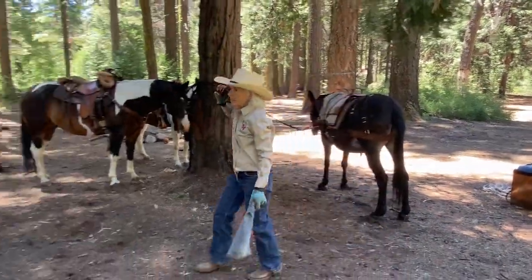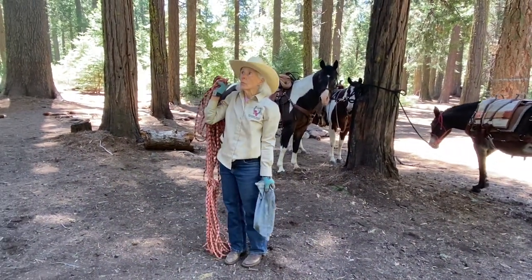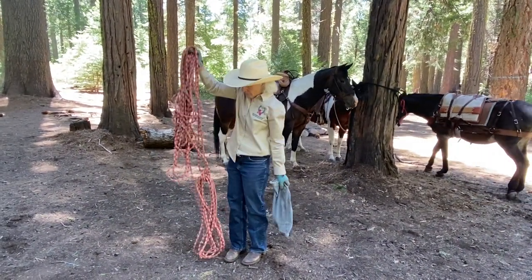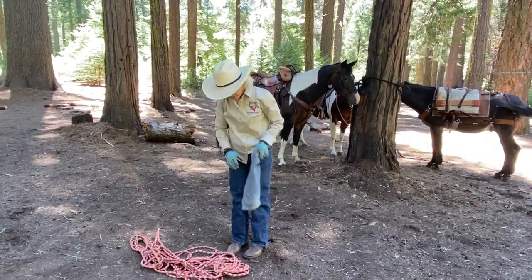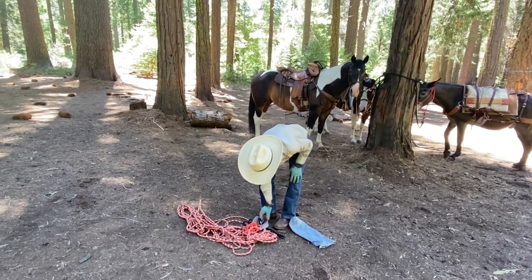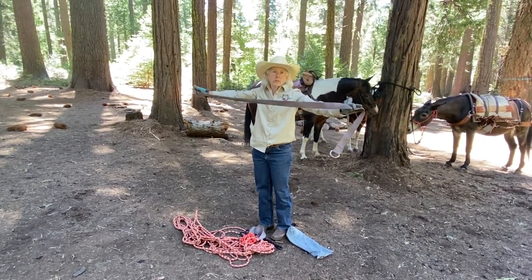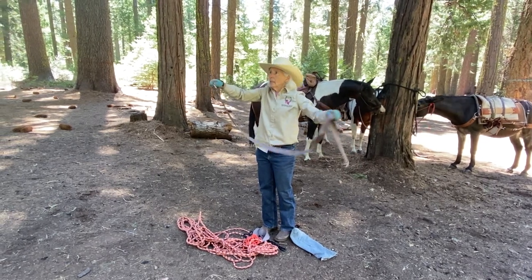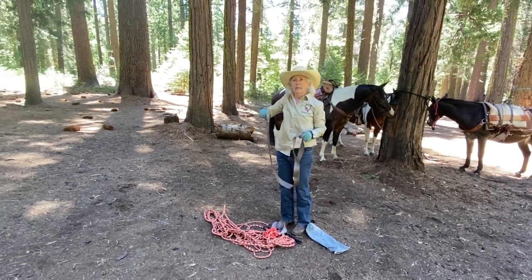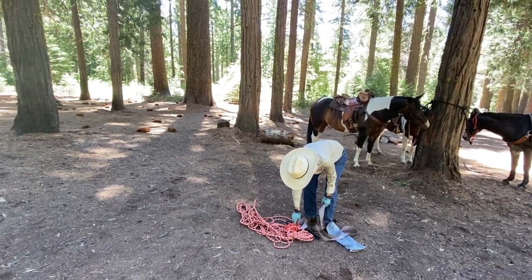When you're camping and there's no other way to restrain our horses, there's no corrals or anything, we set up a high line, which is basically just a rope tied between trees. And we use what are called tree savers. It's just this nylon strap with a ring on it. It's better on the bark than a rope, less damaging to the tree.